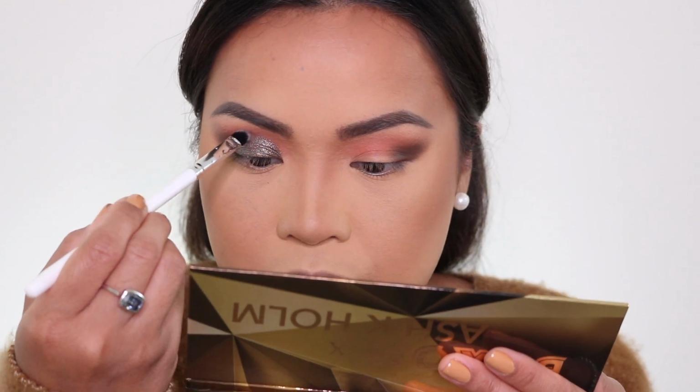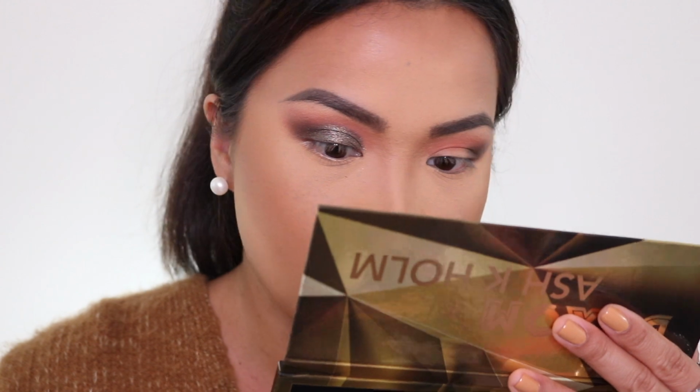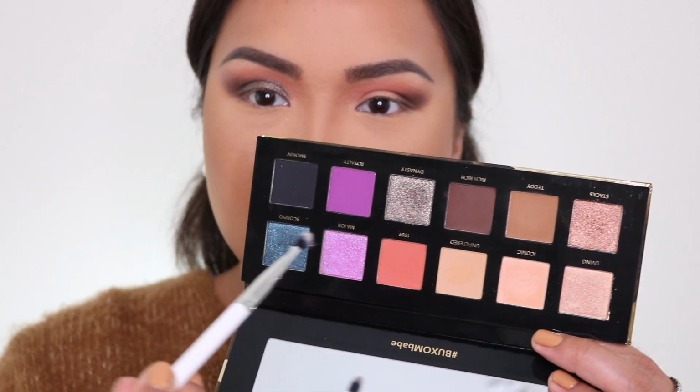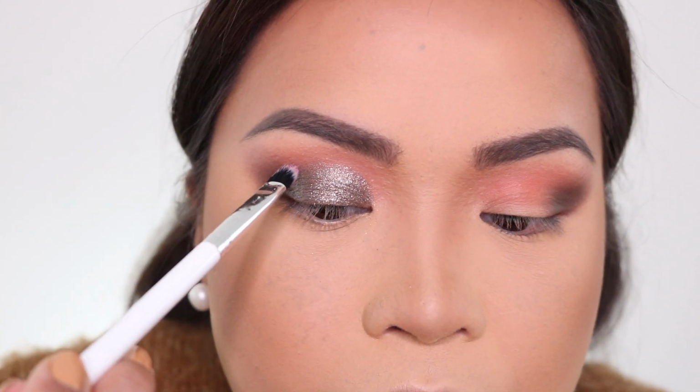I'm going to get a flat brush and work the edges. I don't want it to be harsh. I don't want it to be too harsh. And then with the flat brush, I'm gonna get this color right here. It is called Major. What I'm gonna do is I'm gonna carve right here.